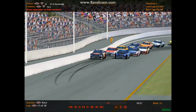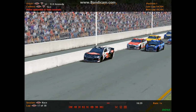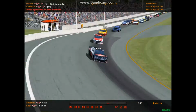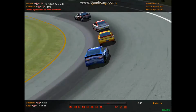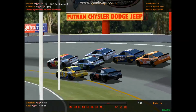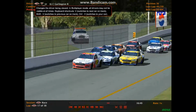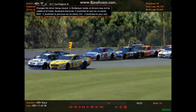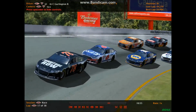And I have to applaud many of the drivers for their restart, because the restart here is just not easy to do. We're just thinking right here on the road. I'm not liking this one bit at all. This is not gonna end well. Cameron needs to get out of the way. Oh, we had our crash here.